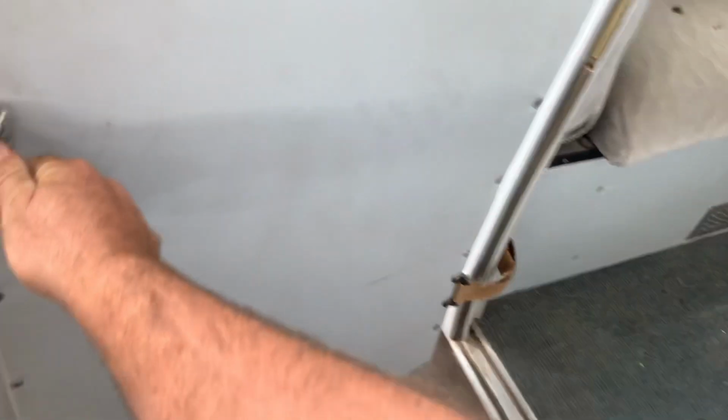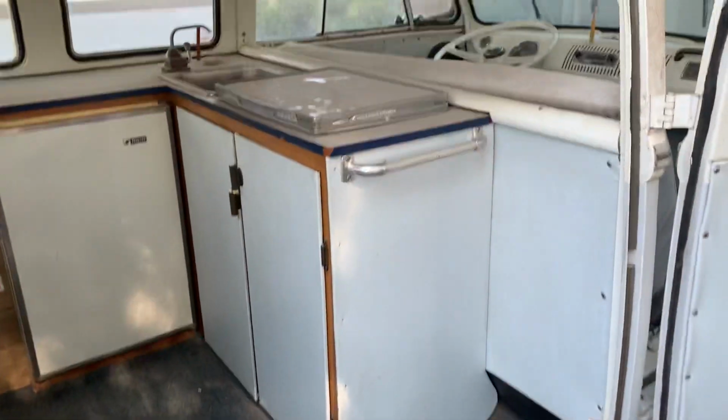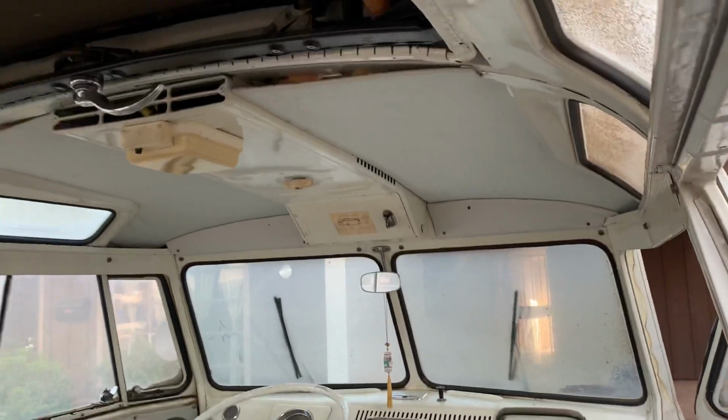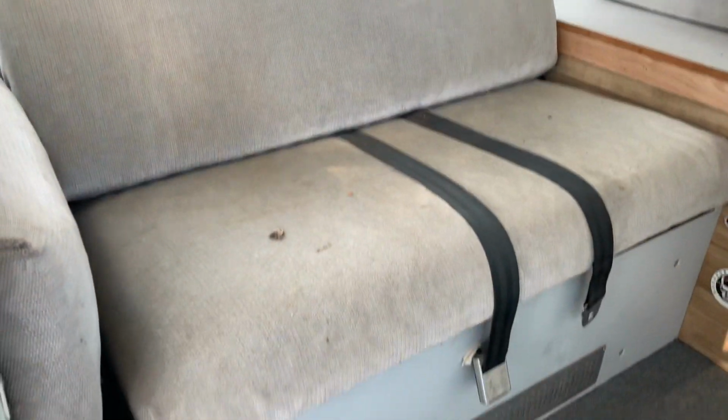I've had this since 1994, and my dad had it in the early 80s, so we've had it for quite a while. I drove it for a while, and then the transmission started popping out of gear.